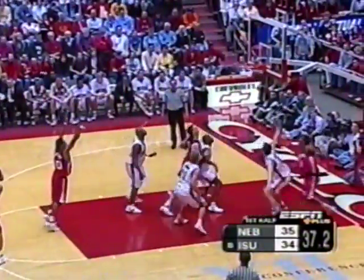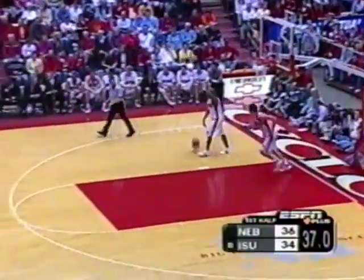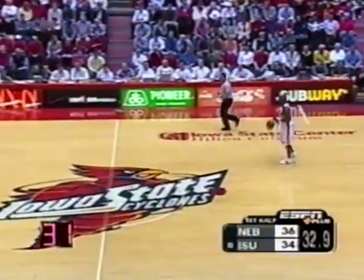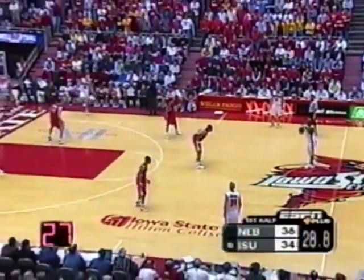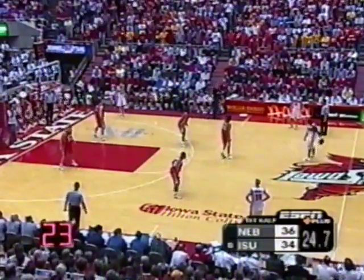Nebraska in front here with 37 seconds to go. He hits this when the shot clock won't be much of a factor, and he does. It's a 2-point lead. Nebraska, 37.2 left in the first half. So there's about almost a 2-second differential. Kantrail Horton sets a play. Keeping Tinsley on the bench right now. Jamaal Tinsley with those 2 fouls.